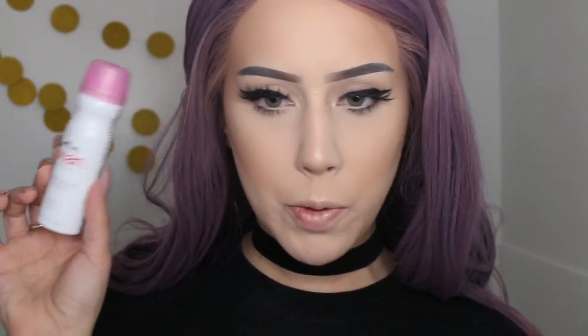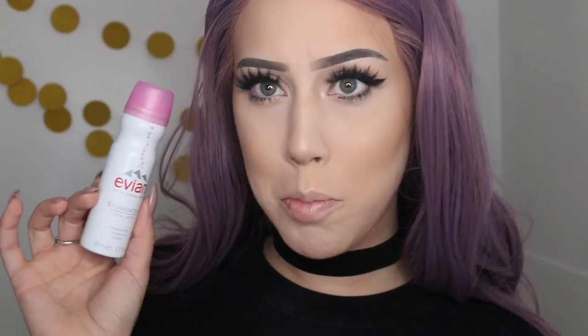Alright, so I'm going to finish off by using the cutest little bottle of the Evian stuff. I'm just going to use it as a setting spray. I don't really ever use setting sprays to make my makeup last. I just like to take away the powdery look because I use a lot of powder. I use a lot, period.